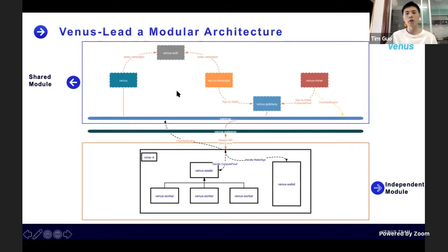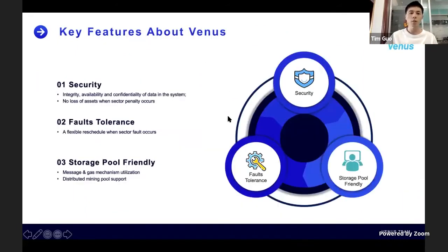Okay, so this is a quick overview of the Venus architecture and its key features. From the two slides before, you might not see the main points about Venus, but here we have something to share with you. The first one is about security. As I mentioned, we have separated independent modules like the Venus wallet, so we will not have a scenario where, when your sector has some kind of penalty, you lose your whole assets. That is really important for people running in the Filecoin network, and we try our best to keep the data in the whole system confidential.